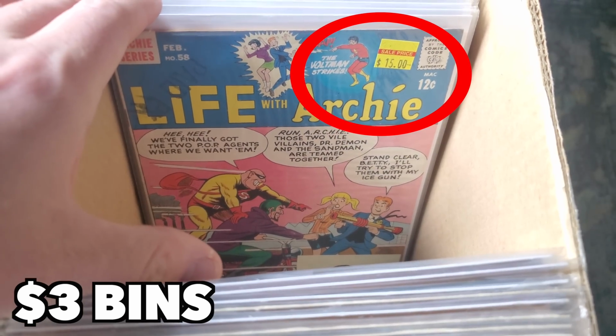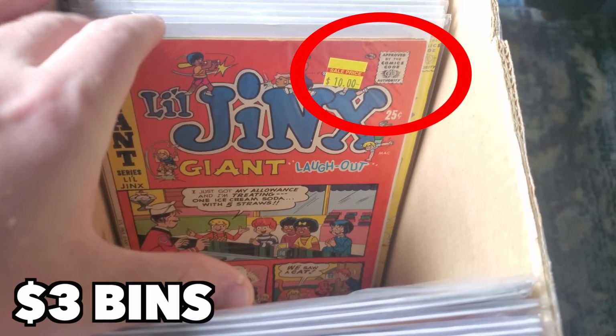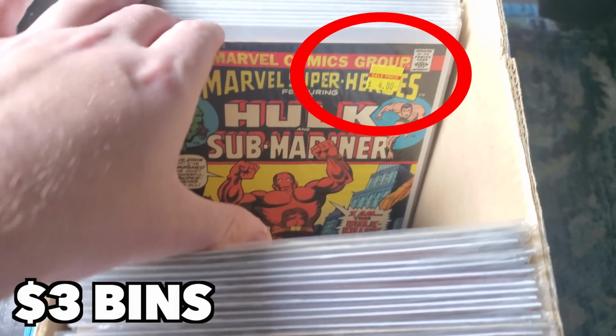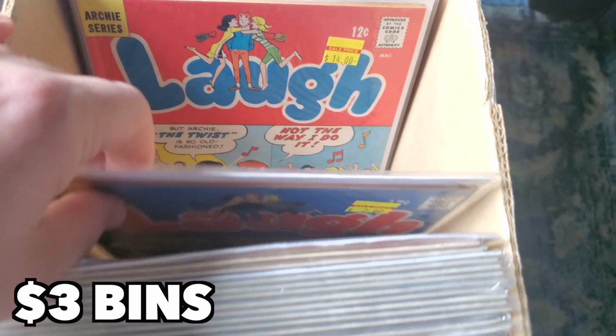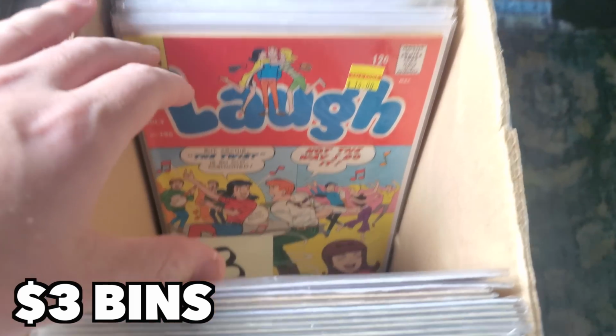I don't know where this gentleman got this collection from, but I think a lot of where the pricing originally was very, very overpriced. I'm just slapping $3 on it because I know that a lot of this Silver Age stuff is absolutely gonna move. This is a lot of early to mid 60s Archies stuff.